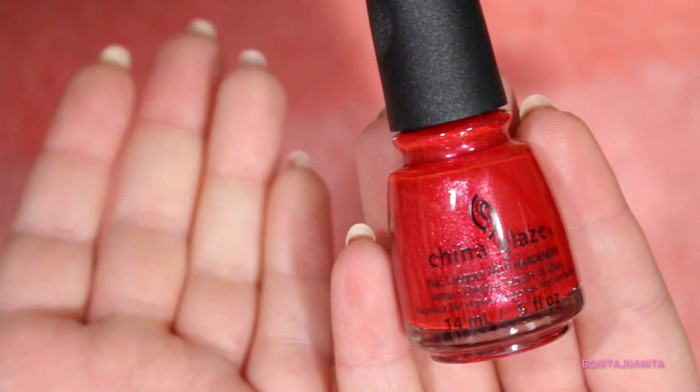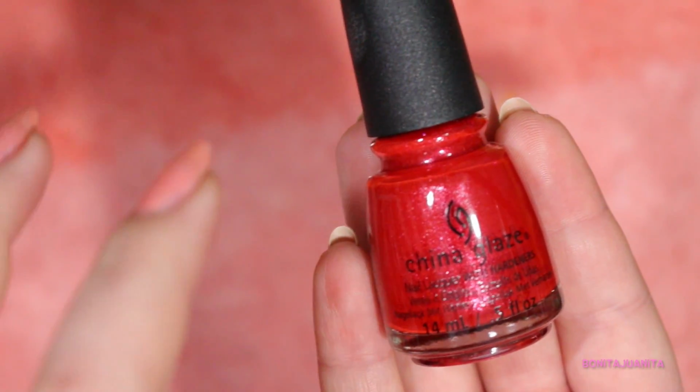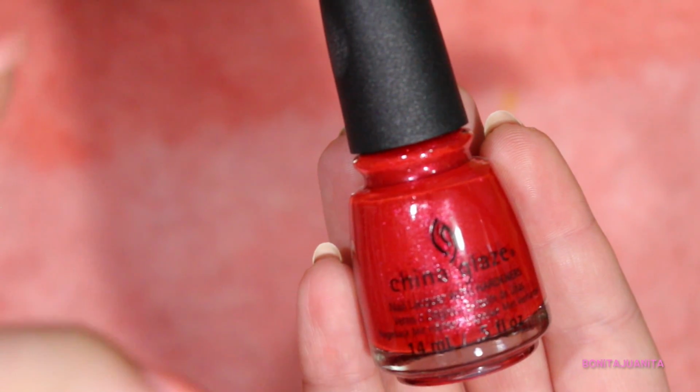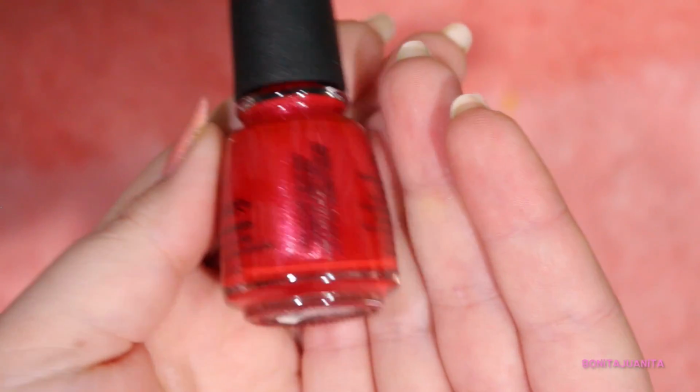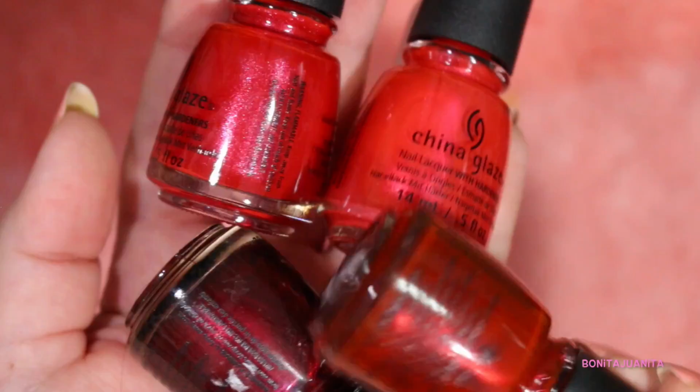I feel like all of the reds I've been keeping have been the reds with the shimmer, but I'm not mad about that because I know I have lots of red creams from OPI that are phenomenal. So I don't feel guilty at all about keeping red shimmers from China Glaze and hardly any red creams. There's something about these red shimmers from China Glaze. I think they're fantastic.